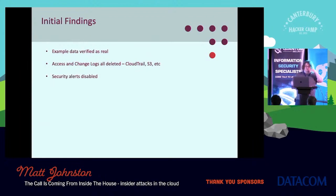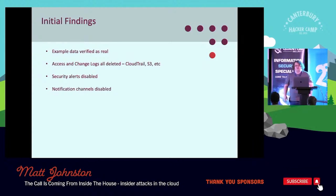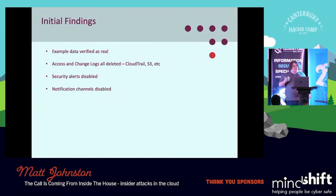They also found all of their security alerting was gone. So their Security Hub configs were disabled, their alerting channels were out, agents disconnected, and even their downtime alerting channels were disabled. So pretty much all of their methods of detecting this sort of attack early and being able to do any sort of useful reconnaissance was gone.